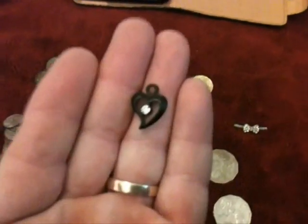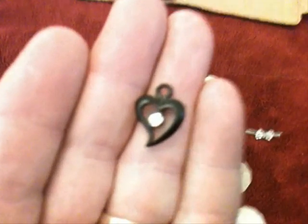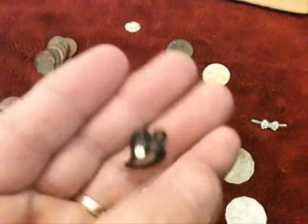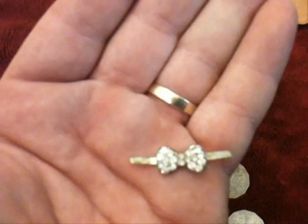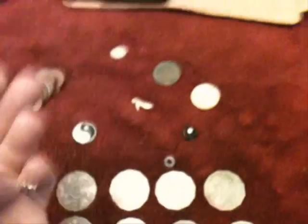And I'm pretty sure I'll put on this video, we've got the little love heart there that's got the little diamond in it. Oh, I'm having focus problems with this camera today. We'll keep on going anyway. And a little bow tie with diamonds in it. Cool little find as well. There you go, guys. Cool.